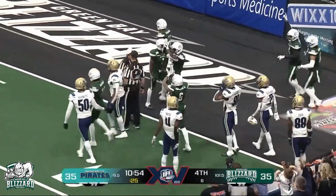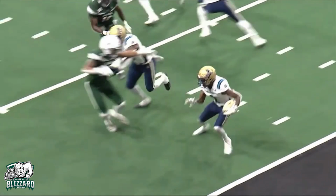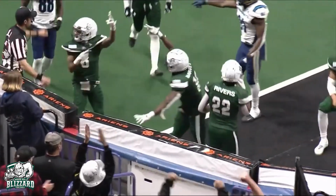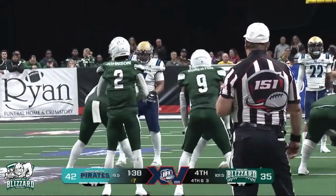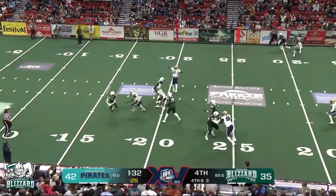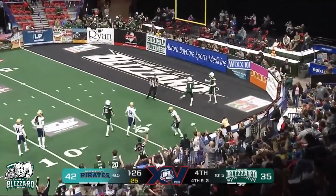Oh my goodness. They're going to get forward progress at the 1-yard line. Rivers makes the stop. They're going to give the Pirates the ball. 3 receivers to the far side. Shaq Currington is the running back. Johnson in the shotgun. Low snap. Johnson rolling out. Throws across his body. Pass is caught by Steve Newbold. Down inside the 10-yard line.